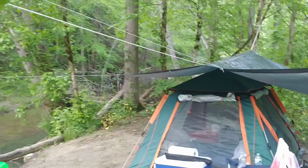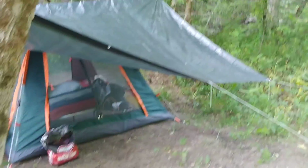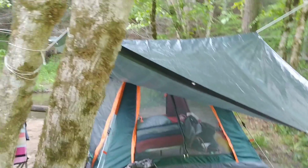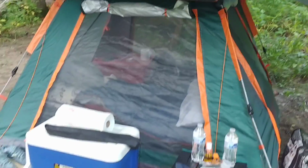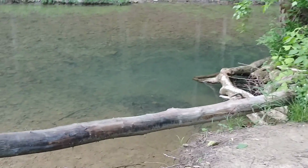I ran a ridge line and just sort of tied it off to trees and staked it out where I thought I could get some water to shed off of there. It's like 88 degrees today, it's hot. So there's the setup. It's kind of messy right now. I just got back from a hike. I had to hike up a small mountain to get a phone signal.